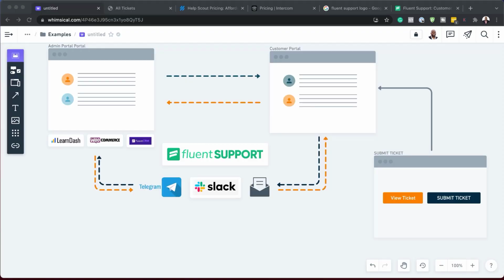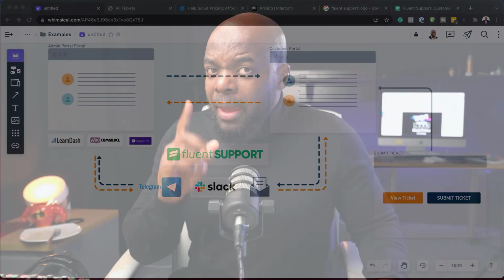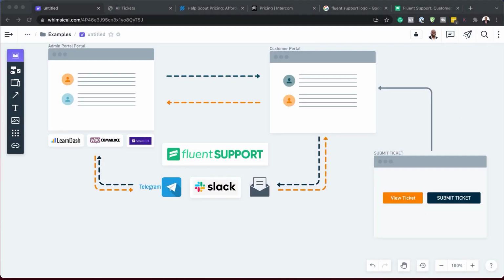So with Fluent Support, it comes with a lot of integration. So in my case here, I have LearnDash, WooCommerce, Fluent CRM, and there are also other programs that integrate really well with Fluent Support. So remember when I mentioned that with Intercom, I had to go to PayPal or Stripe to check the customer details and then go back to my website to check and see if everything is working okay. With this system now, I don't need to do that because everything now is under one roof. So that means if there is a problem here, I can just go to my portal and my portal shows everything to do with that customer.